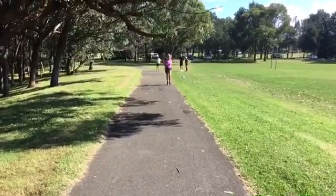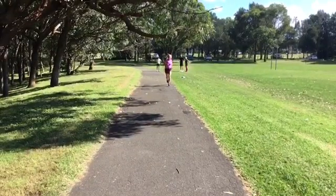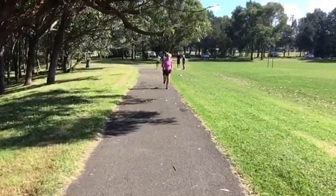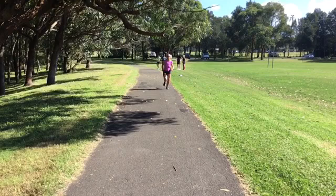Okay. So if we have a look at a couple of points here, as you're running towards us, we just see the arm carriage is quite low. So tuck up a little bit more. The time that it takes for your arms to come from down here to up here is a lot of time, and your legs won't go any quicker.